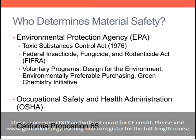So who determines material safety in the United States? The Environmental Protection Agency is charged with this authority through the Toxic Substances Control Act. And I'll talk about some of the limitations to that act in a little bit. They also have a registry for pesticides through the Federal Insecticide, Fungicide, and Rodenticide Act. And then they also try to get companies to voluntarily join programs such as Design for the Environment, Environmentally Preferable Purchasing, and the Green Chemistry Initiative to start making smarter product design and purchasing decisions to have a lower impact on the environment.